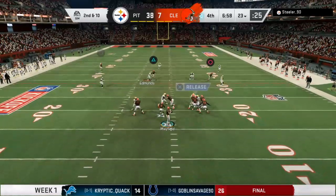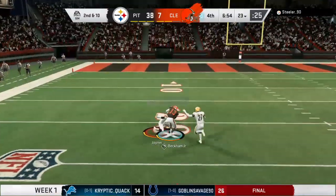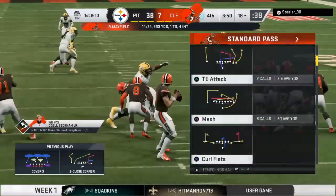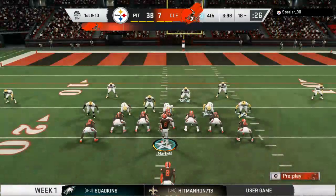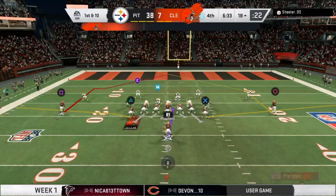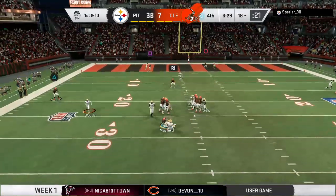Throwing again on 2nd down. Mayfield. He's going to rifle one deep left side. It's caught inside the 25. And he takes it down deep into Pittsburgh territory. A big play that time for Cleveland. 59 yards. A real field flipper there as all of a sudden they've got a first down.